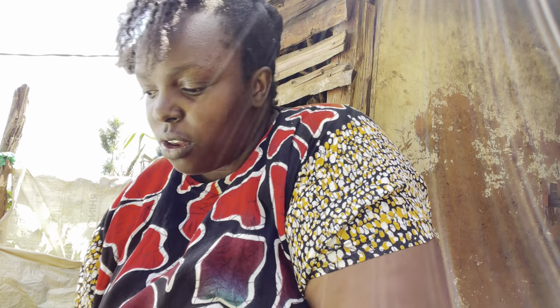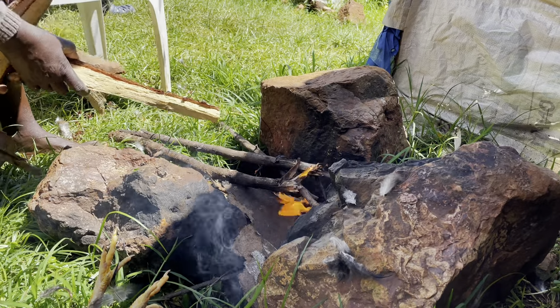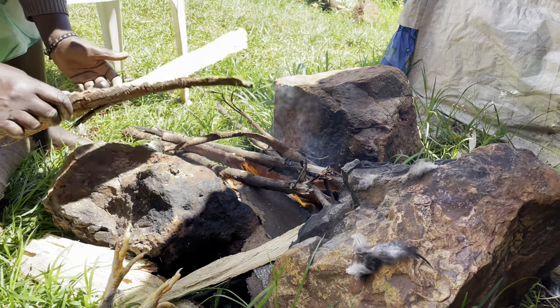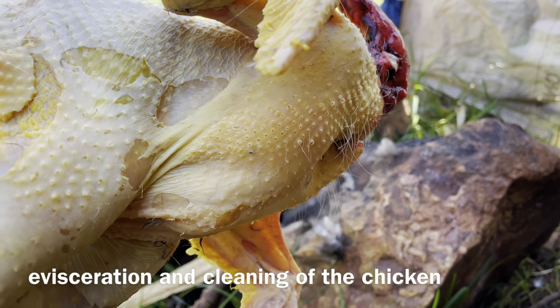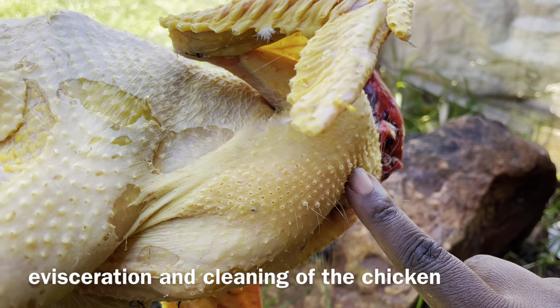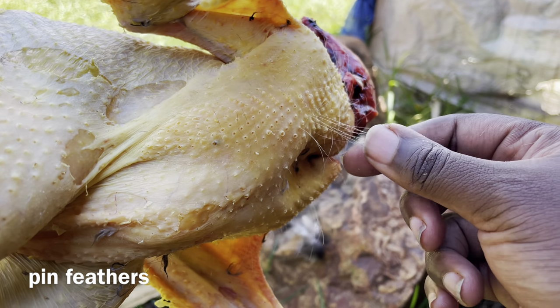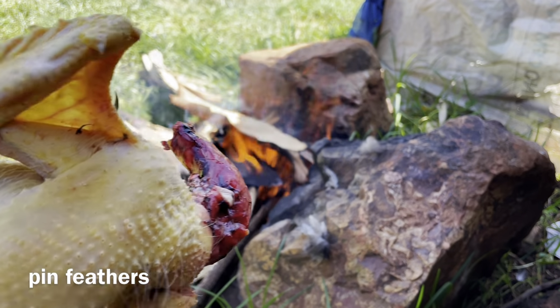Now we are doing the process. We finished removing the feathers. Now we are lighting the fire. So guys, we want to roast the skin so that we can eat the skin. We want to roast these light feathers here. That's what we're going to be doing.